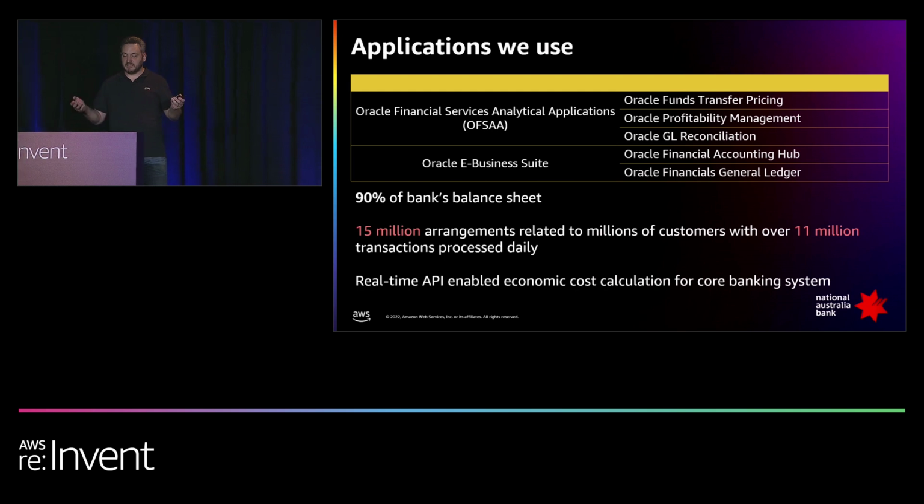Data is sourced daily from over 20 systems across the bank, running about 900 batch jobs and 2,100 application tasks. Because of the granular level at which NAB want to do the processing and postings, millions of transactions flow through the system daily.